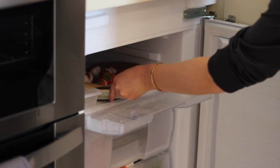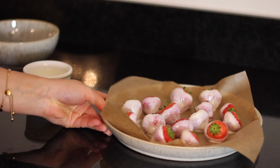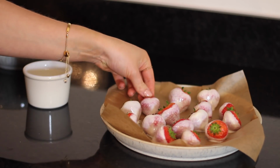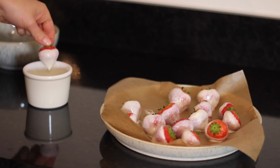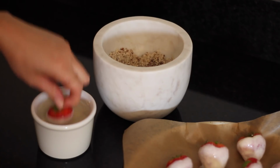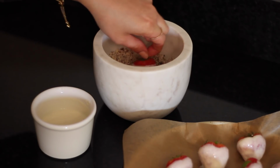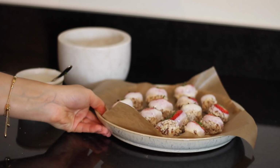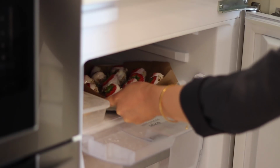I then removed them from the freezer and then did a second coating of yogurt by dipping each strawberry in again. I then dipped the tips of the strawberries into the ground up nuts, so it created 3 different layers. And then I placed them all back in the freezer to set for around an hour. And once they were set, I just served them up in a bowl.